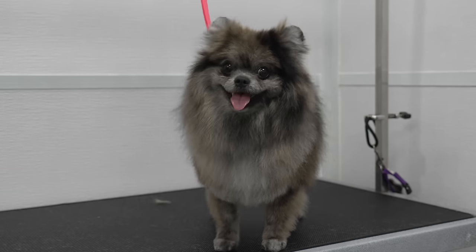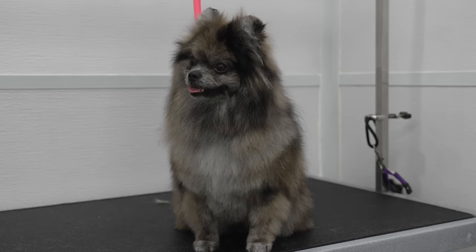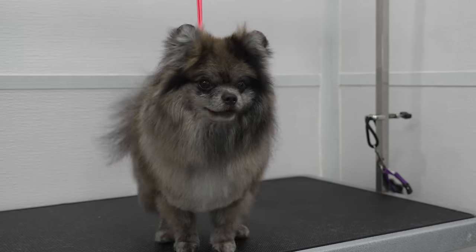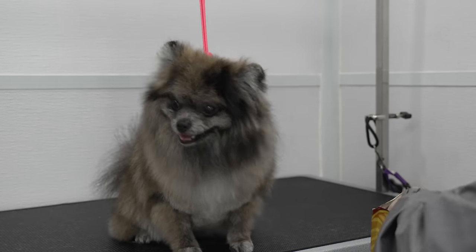Sit. Wait. You want to go outside? You want to go for a walk? You want a treat? Okay, wait. I'll give you a treat. One sec. Sit. A treat for you. Oh, yeah. Pomeranians and their treats.